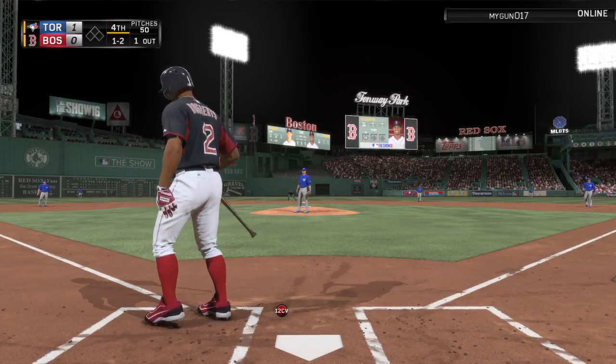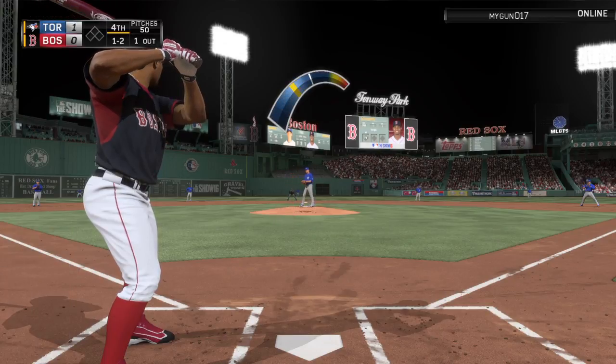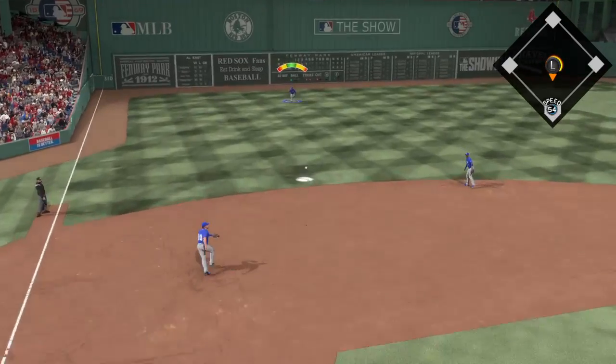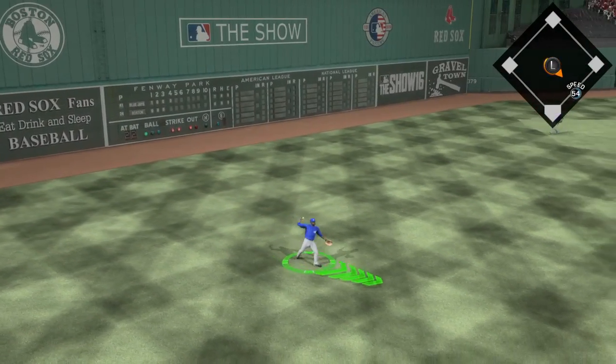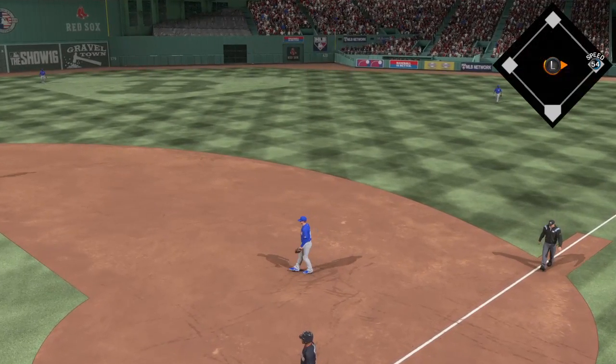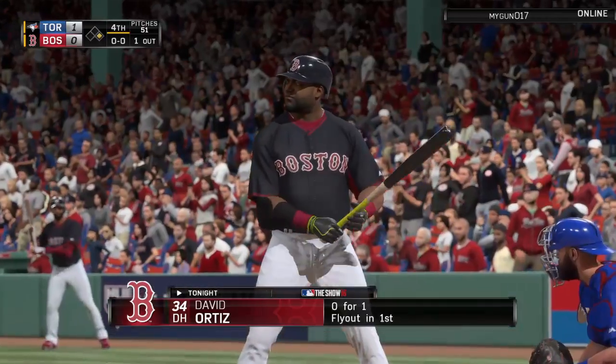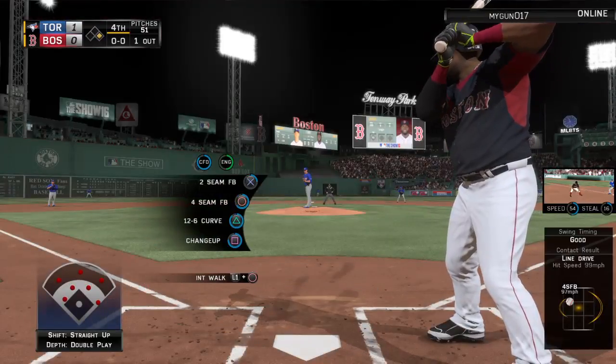Swing and a ball chopped foul right at home plate. This is line to left. That gets down, and he's got himself a base hit. David Ortiz is into the box for his second appearance. 0 for 1 with a flyout.